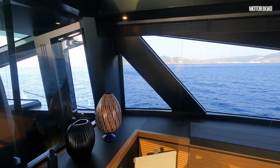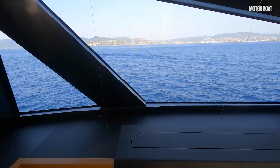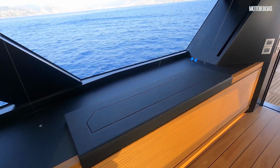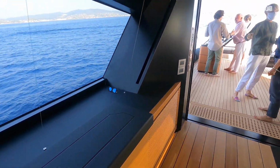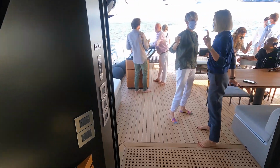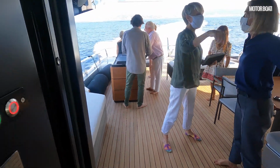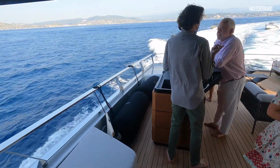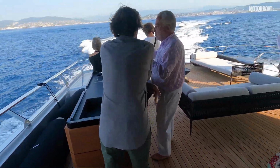and then more angular windows over here, TV that rises out of this starboard side and then out onto the open aft deck. There's a lot of people on here, so excuse quite how busy it is, but not surprisingly lots of people want to have a go on this boat.